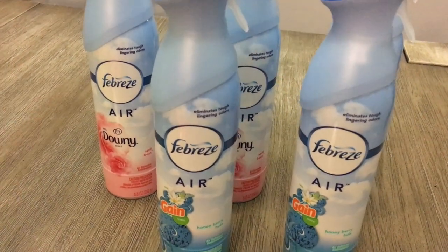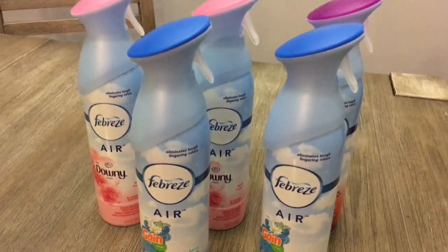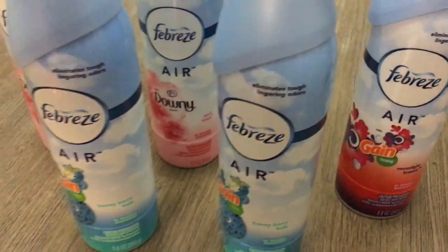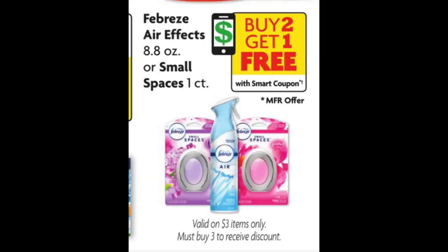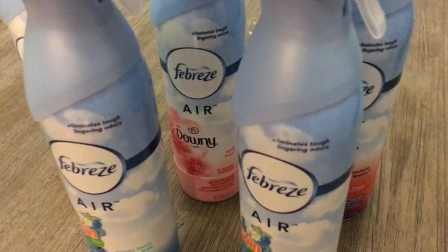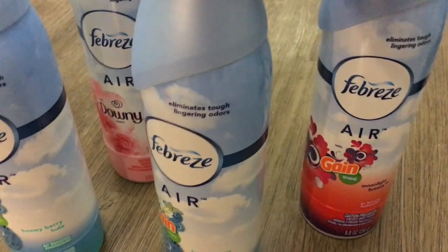Febreze air sprays are priced at $3 per unit in the stores. However, they have two yummy coupons for us for the Febreze. They have a buy two, get one free, and then there's another separate coupon, buy two and save three. So I picked up 5 units and was able to use both coupons.